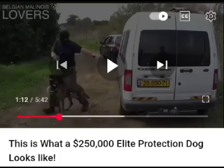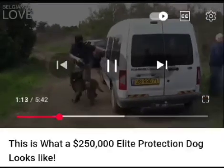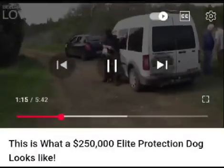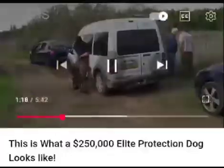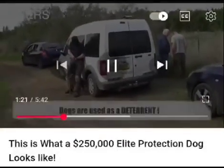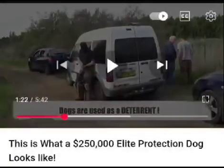And then if you're carrying a backpack, which an infantryman can carry up to 80 plus pounds, that weight is also on that dog. This is stupid right here. The dog, it's saying that the dog between the legs is used as a deterrent.